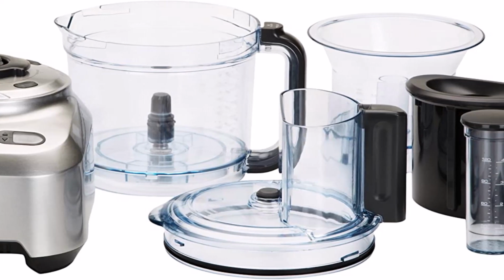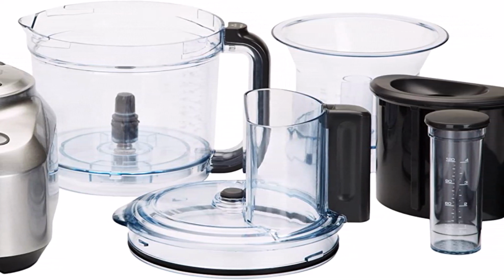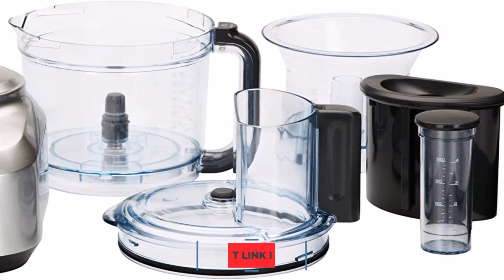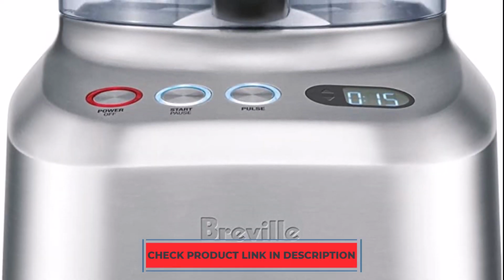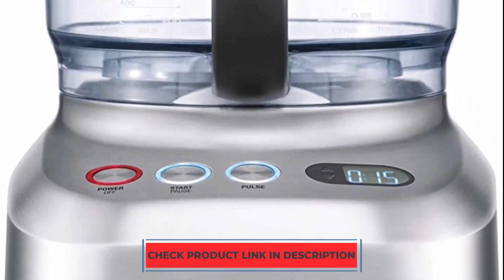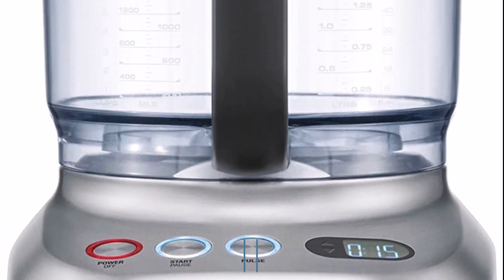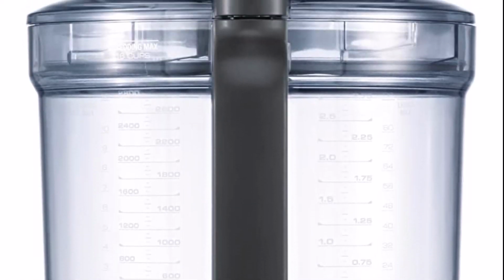Different feed chute sizes, 24 different slicing thickness settings, 5 different cutting discs, a timing function. Even the caddy that holds all the accessories is thoughtfully labeled so you can see what everything is at a glance. These features allow you to slice or shred thick or thin items easily. Grab the 2.5-cup mini processing bowl if the 16-cup capacity bowl is too much for the task at hand.